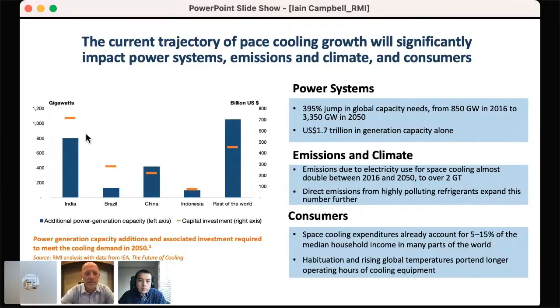But from a power systems perspective, I think cooling's unique in the way it drives peak load. Any country which has high penetration of cooling, on the hottest days of the year, cooling can be up to 60% of the power consumption. So there's a correlation between the adoption of cooling and the capacity that's needed to power cooling, at least with the technologies that we have today on the grid. And you can see the estimate that when we get to 2050, there could be a 400% jump in capacity needs driven by cooling.